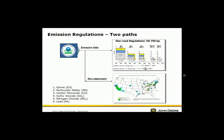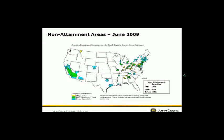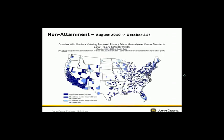Top and the non-attainment on the bottom. And this is what the country looks like, where the non-attainment zones are, where you might see what we call in-use regulations and pull for this new technology. And the federal government was looking at lowering that ozone level. And if they did, then you can see a lot more areas would be in non-attainment.